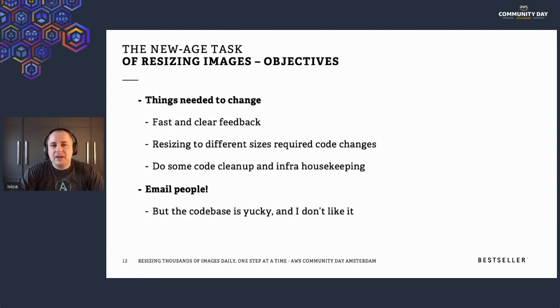So for us, it was really obvious that a couple of things needed to change and some things needed to happen. First thing, we needed some fast and clear feedback for the average PC user, for the photographer in the studio. We also needed to resize images to different sizes, and in order to do that, we would need to change our code drastically. And since it was already 2020, we decided to do some code cleanup and some infra housekeeping. So keep in mind, when I say that we need fast and clear feedback, I really mean emails with error messages. It's that simple.